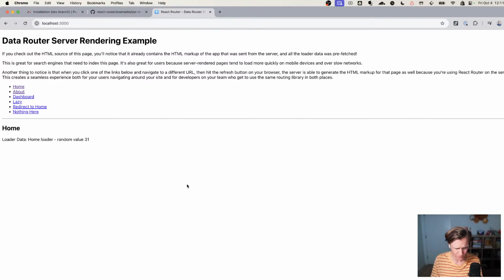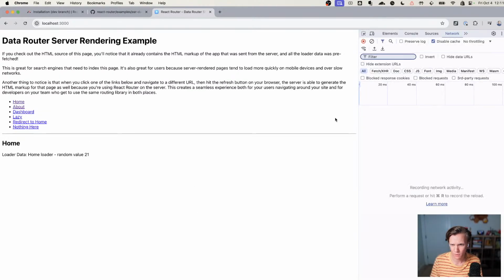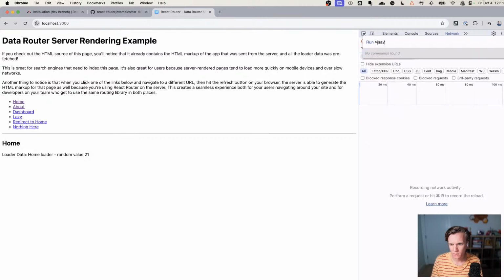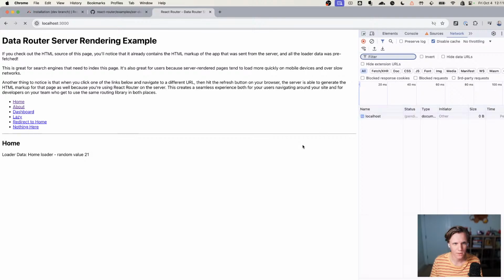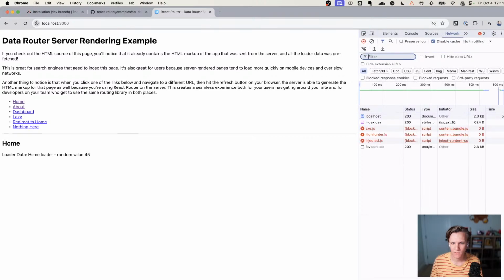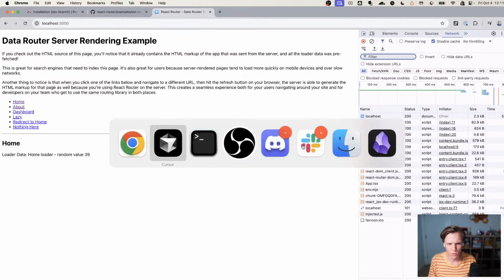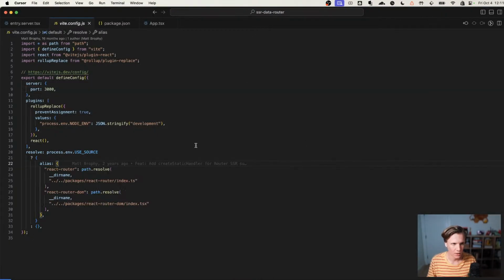So this does work. It says server side rendered. There's no flash. I can disable JavaScript. How do you spell it right? That's the way you do it. Okay. And then enable JavaScript. Okay, cool. So this all works. This is server side rendered. That's great. So what's going on in here?